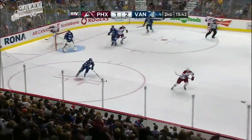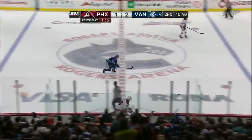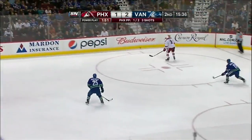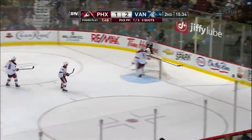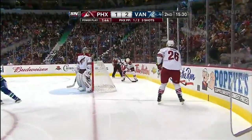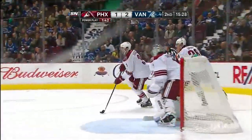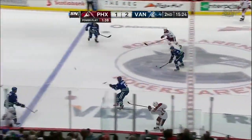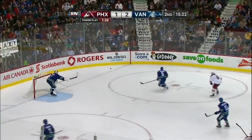Coyotes already have a power play goal in this game. They're 1-for-2. And the percentage still going up. 7-for-21 in the preseason. Even I can do that math. And a third opportunity here, a chance to tie the hockey game. And with Mike Rivera, who's not in the lineup tonight, you know he's a power play specialist.